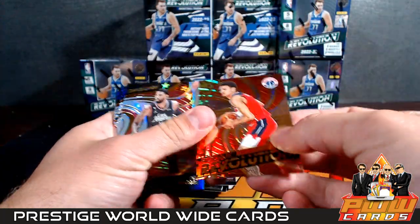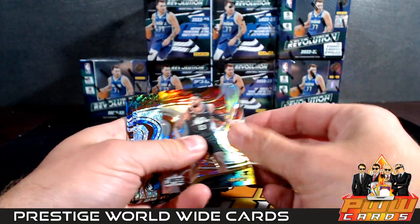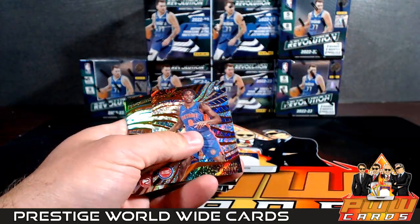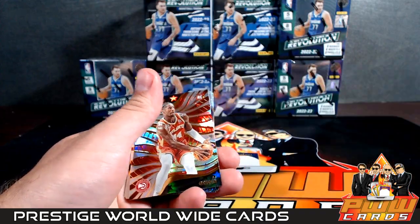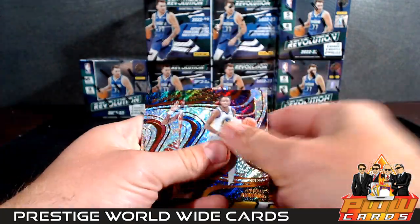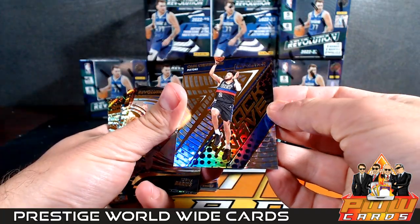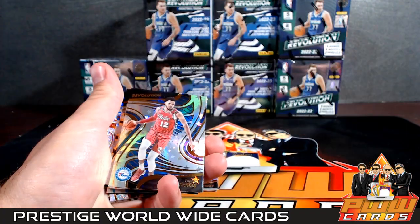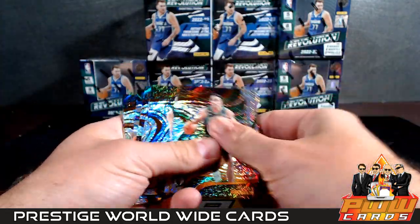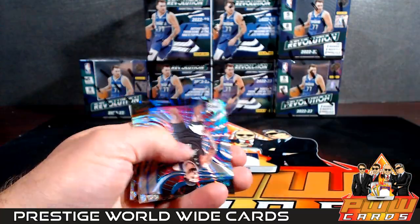Rookie Revolution on the Johnny Davis. Rookie Revolution. Paul George, that's going to be in an Astro insert. Rookie Jalen Duren for the Detroit Pistons, and an AJ Griffin rookie Astro. Nice insert there. Shockwave, how about this? Shockwave Cade Cunningham for the Pistons, and that is a sick one there for Detroit. William S. Tobias Harris going to get that insert, the Astro. Rookie Josh Minott for Minnesota.